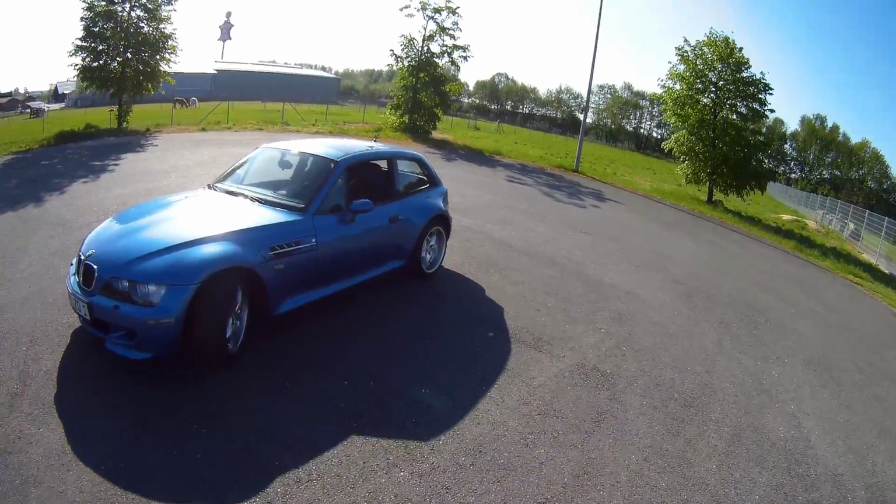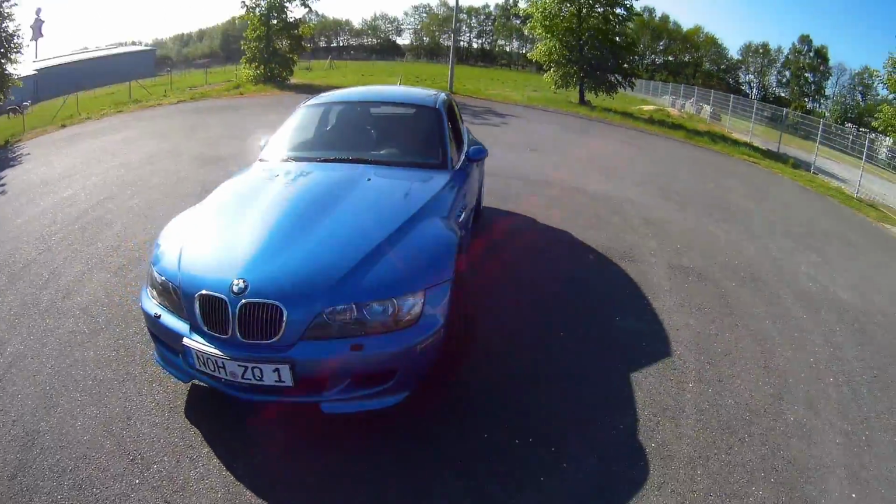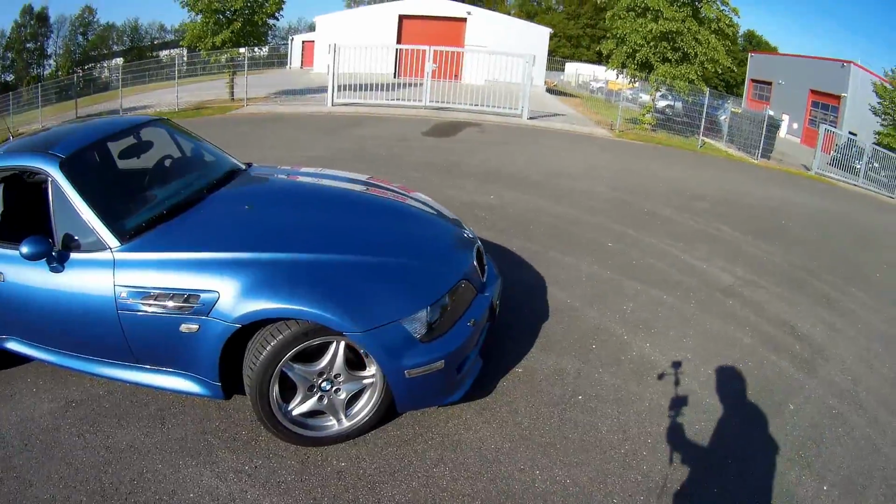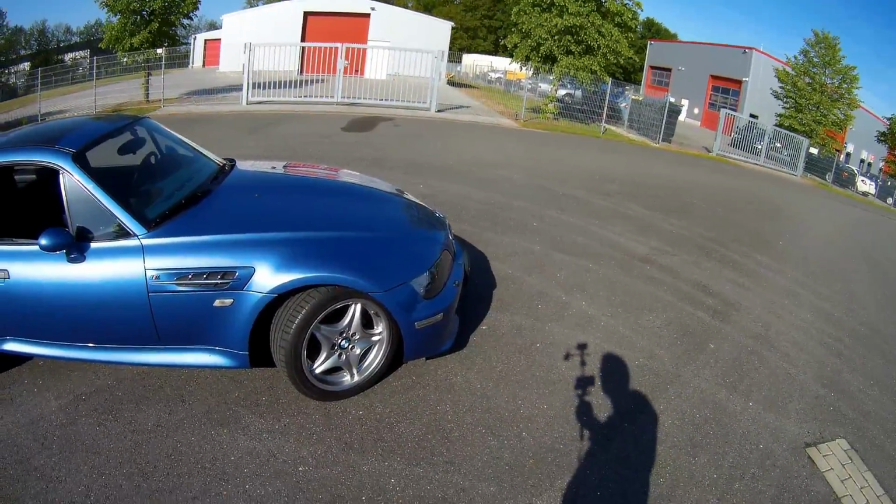So this particular car is in original condition. Original wheels. The wheels are brand new because there were different wheels underneath the car.